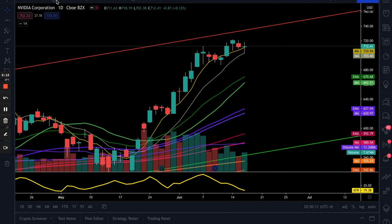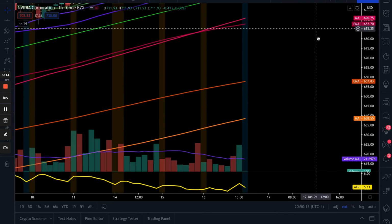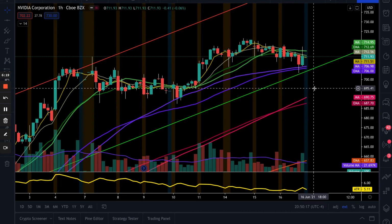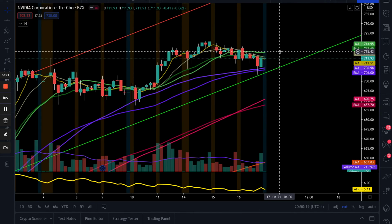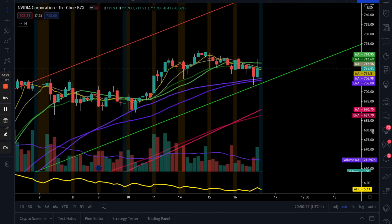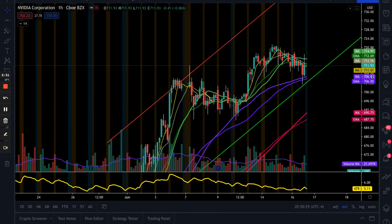But definitely, with that being said, if we go to the hourly, if we go to the micro view, I see they're building under this supply. But that being said, I think if we do get an aggressive pullback, so this isn't a setup that I anticipate we're going to be able to trade tomorrow. This is more like a just in case.